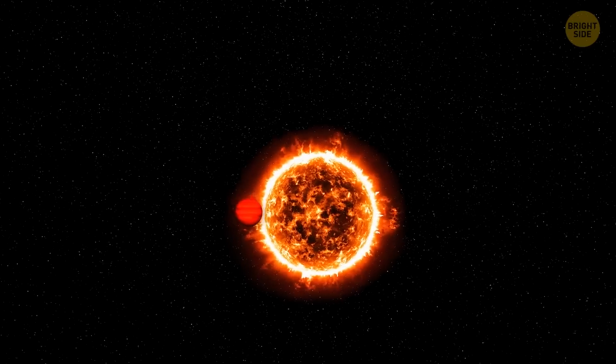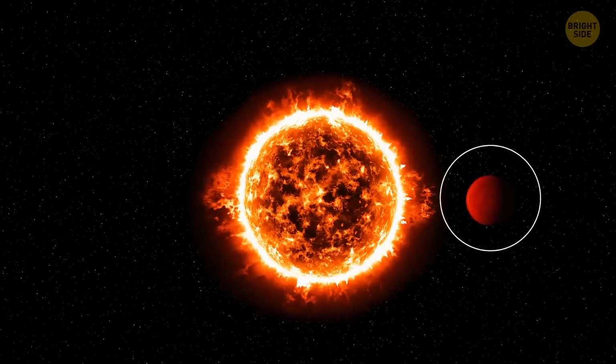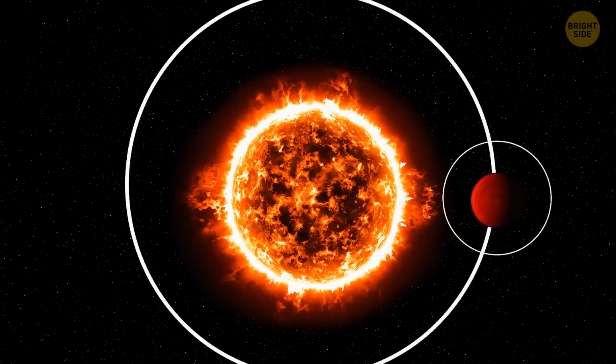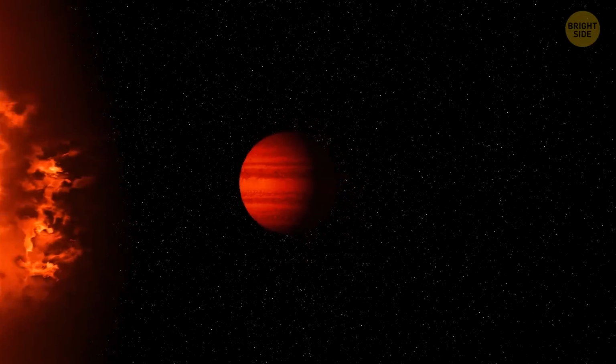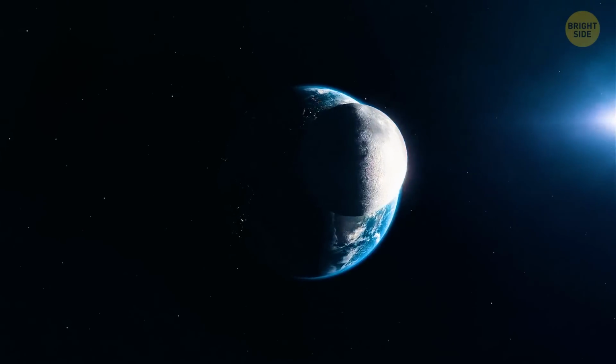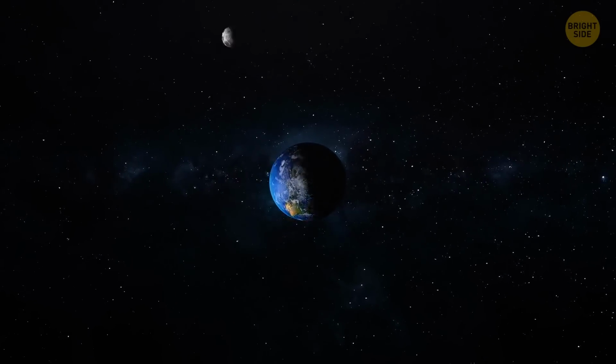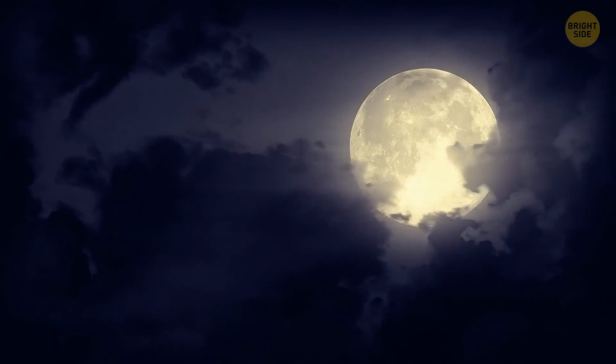The planet is tidally locked to its parent star, which means that it makes one complete turn every time it finishes a lap around the star. As a result, the same side of the gas giant is always facing the star. It's the same as what happens to the moon. Our natural satellite is tidally locked to Earth. That's why we only see half its surface.